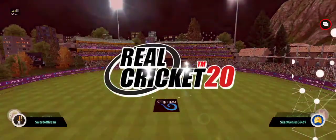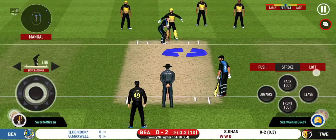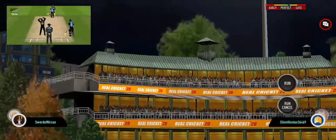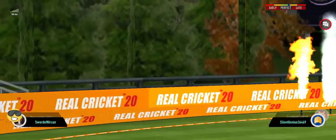Unable to break free. Missed that completely. Would have been frustrating having missed out on the last one. In the air, this is six. It's a magnificent strike.